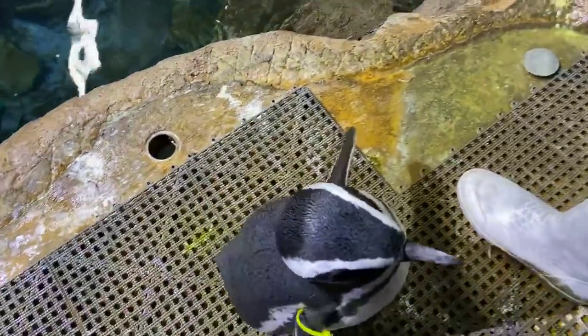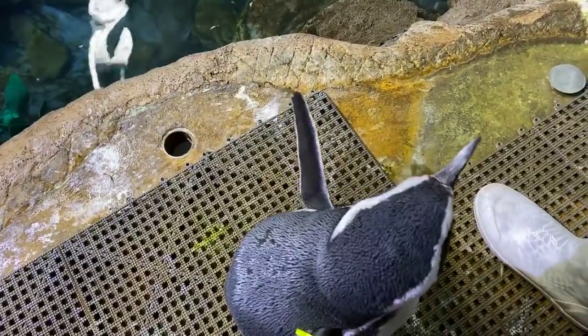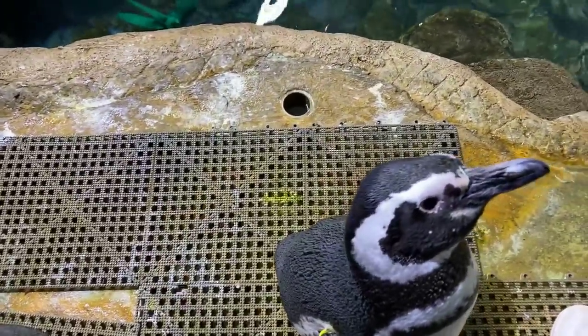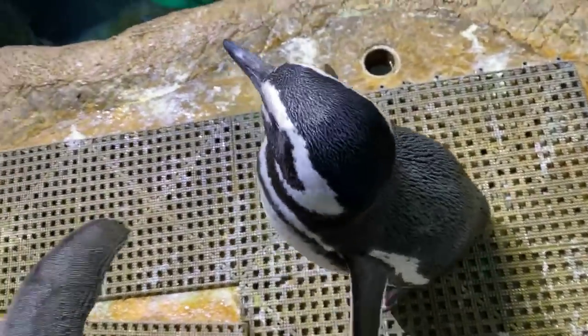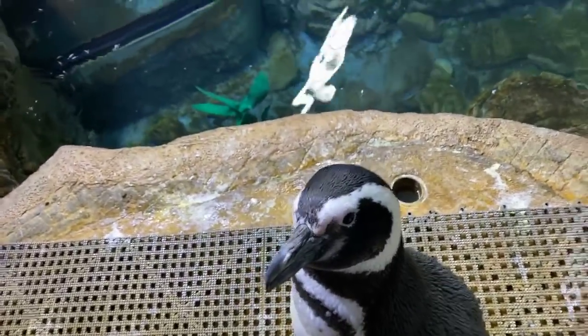This time of the day, they're kind of slowing down for the day. This time of the year, they're also more concerned with replacing their feathers and also breeding. But they do spend a lot of time in the water. When it comes to swimming underwater, most penguins spend about 30 seconds to 2 minutes in the top 90 feet of the water in their natural habitat. That's about how long they stay underwater on average.